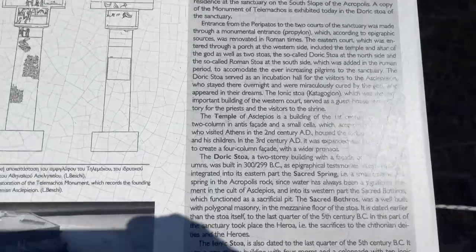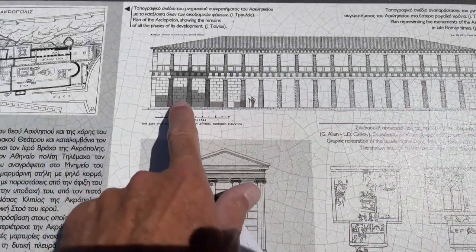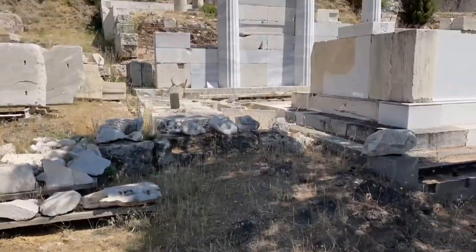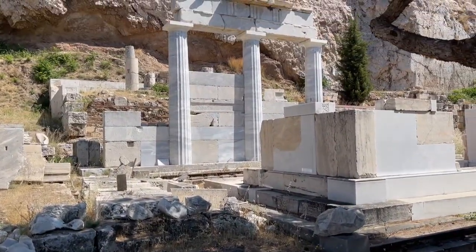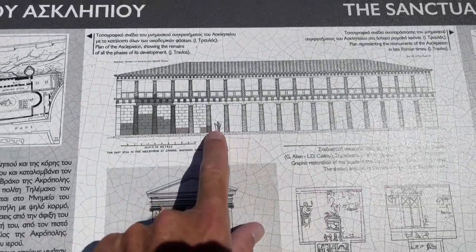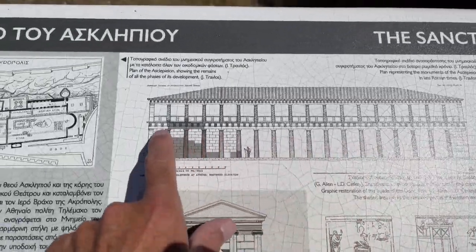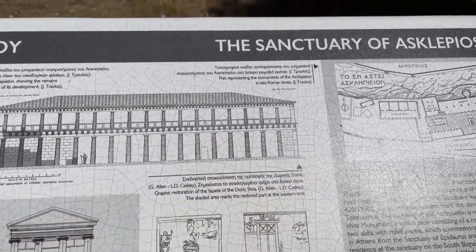But I think what's amazing about this is what it used to look like. This huge thing, this is what we see today. So that's this part right here. And imagine that, compared to a man, what that would look like, it's just enormous. Can you imagine this back in the day? Yeah, crazy.